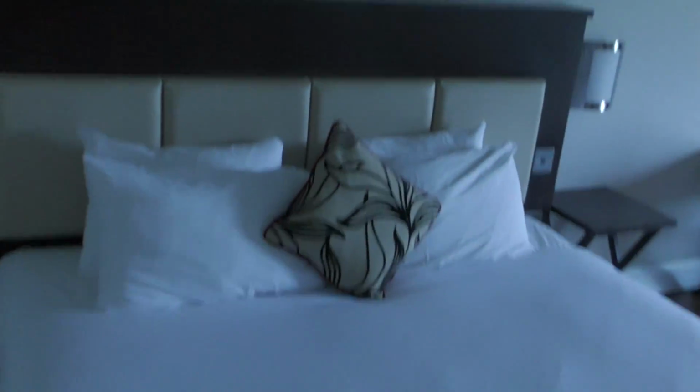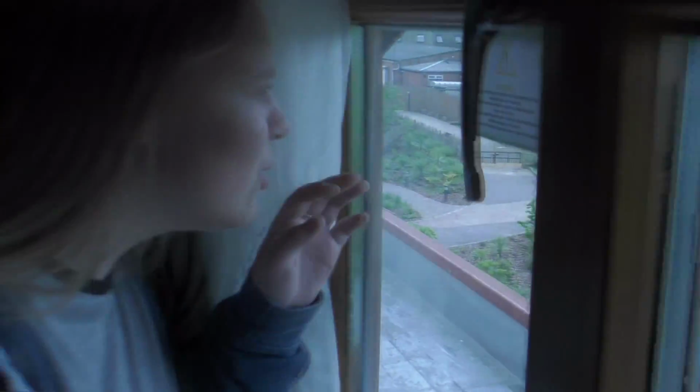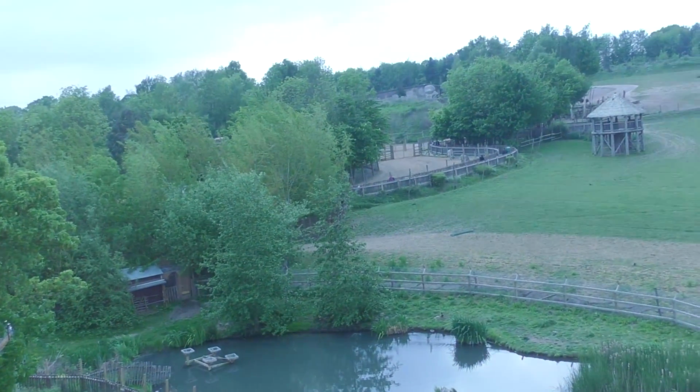Look at that. I can see the view. I can see the donkeys and the giraffes. They're zebras, they are. Well, whatever they are. You're not very good at getting things right, are you? Like the dinosaurs. Guys, I'm sorry, she got the dinosaurs wrong. There you go. Look at that. What a nice view.